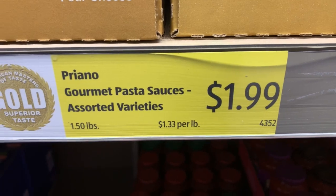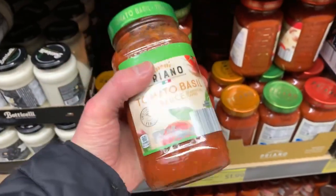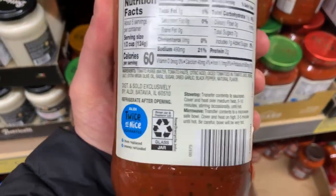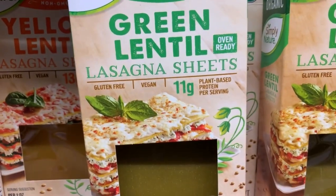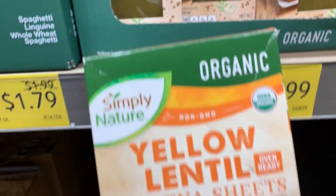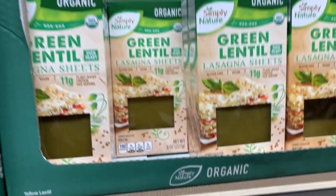And then there are pasta sauces. So $1.99, not bad. It's a little cheaper at Wegmans, 99 cents. But here we have some pasta sauce and it is vegan. Green lentil, don't even have to look at the ingredients there if you don't want to, because it says vegan right there on the front of the box. 11 grams of protein, gluten-free, vegan, yellow lentil, organic as well.